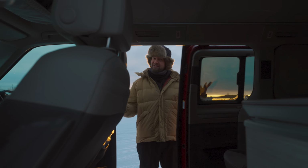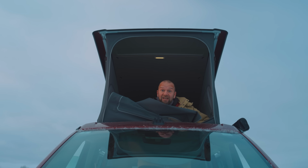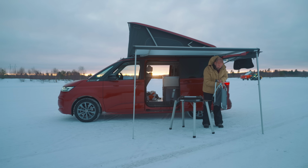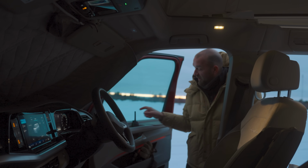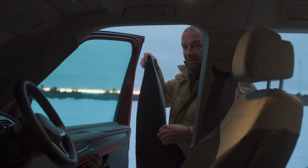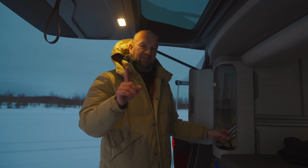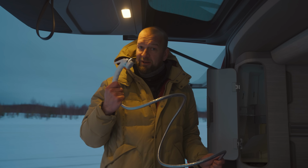Number 1, sliding doors both sides, electro-hydraulic pop-up roof. And it comes with 3 windows, awning, a table, and 2 chairs, which are perfect for outdoor adventures. My favourite part are these. So basically you get these and they've got magnets in them. So you kind of throw them at the doorway and they're stuck. One extra thing, there is a shower attachment back here over the water tank, but it is cold. So that is not happening.